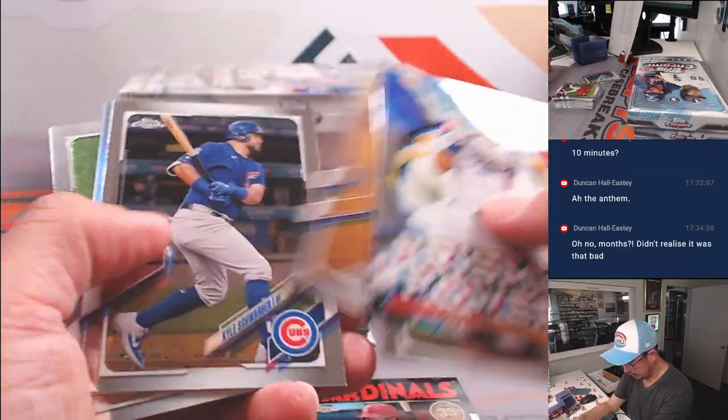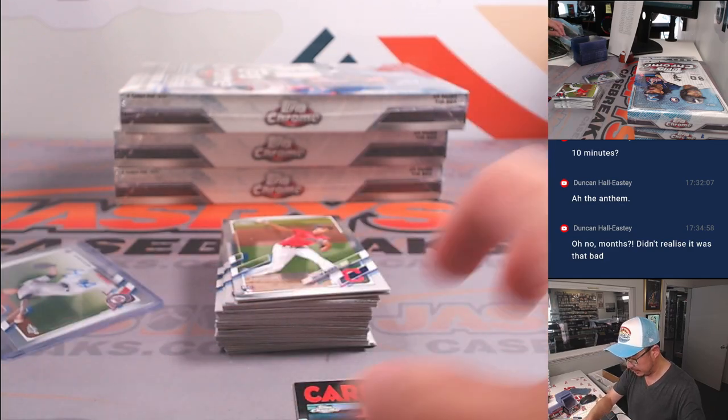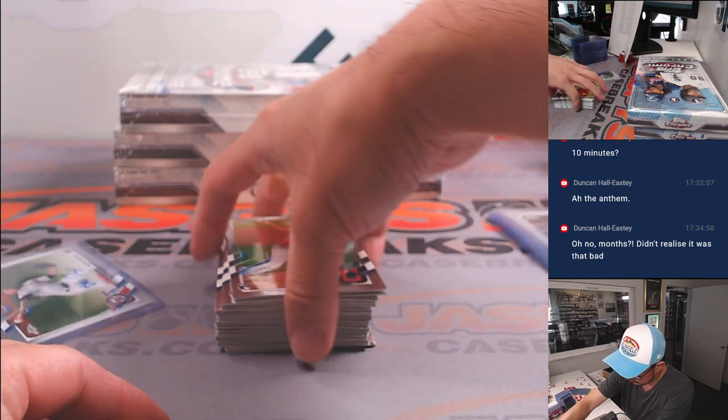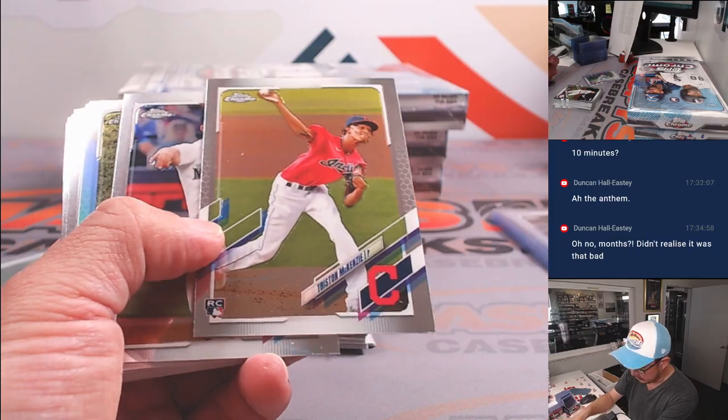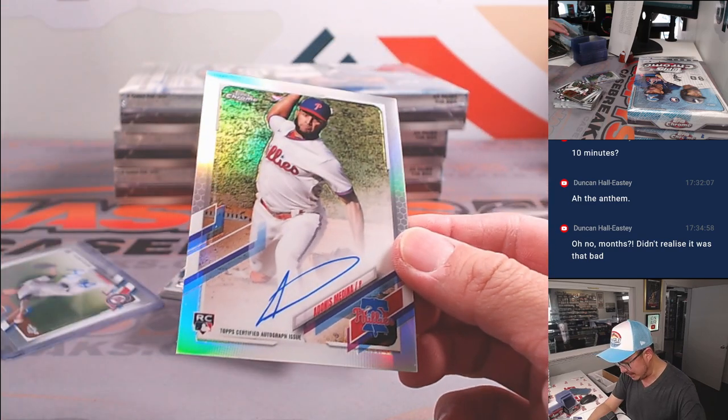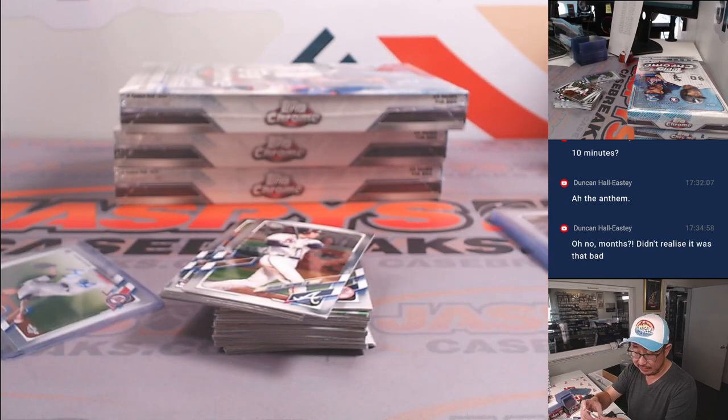That might have been numbered. It's not. All those Dylan Carlsons will go to Barry. And here is Adonis Medina, that is Phillies, Jeremy P. with the Fight and Phils. There's our two autos.